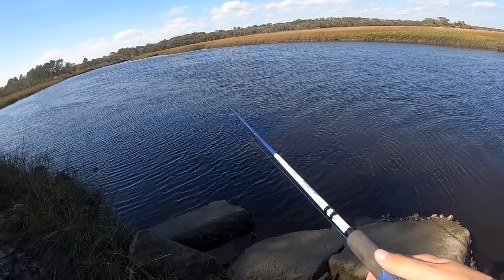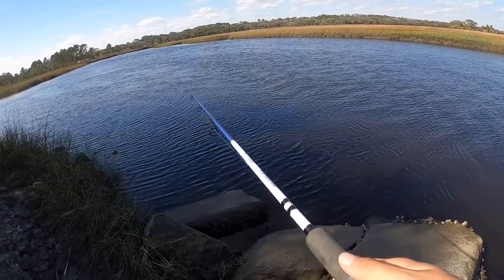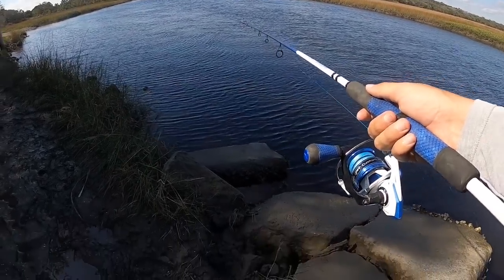Again, I've got absolutely no clue if this is even a good place to fish, but we're just gonna be bopping around if anything. Like, this is literally a filet mignon on the hook.